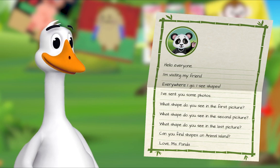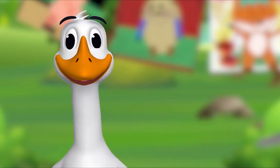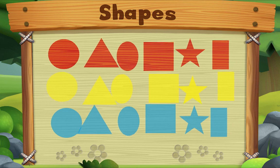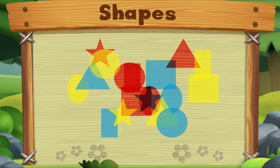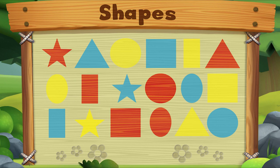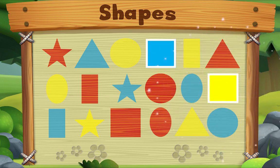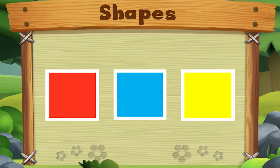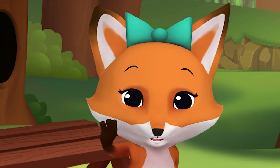Love, Ms. Panda. That's a great idea. We'll make square our special shape of the day. Let's look for squares on Animal Island. Let's look for squares. Do you see one? Let's look for another one. Let's look for one more. Do you see it? There it is! We did it! Yay! See you!